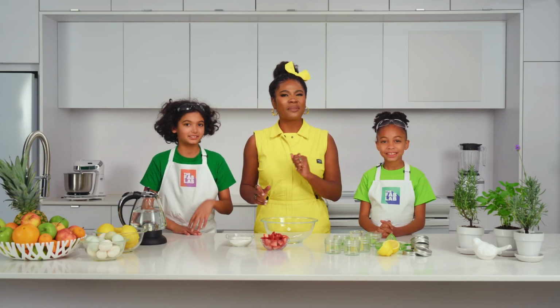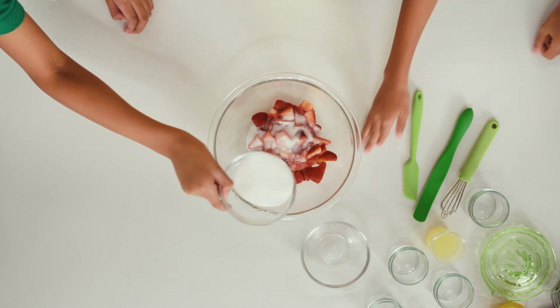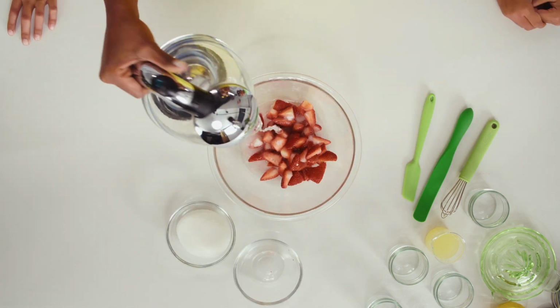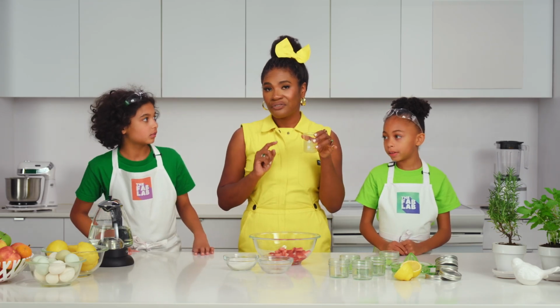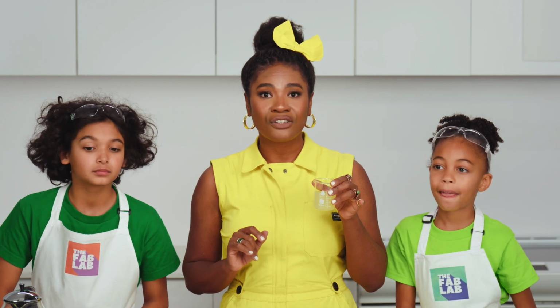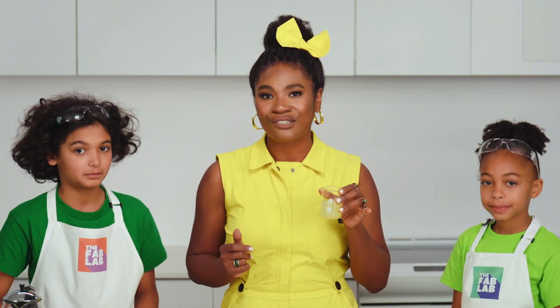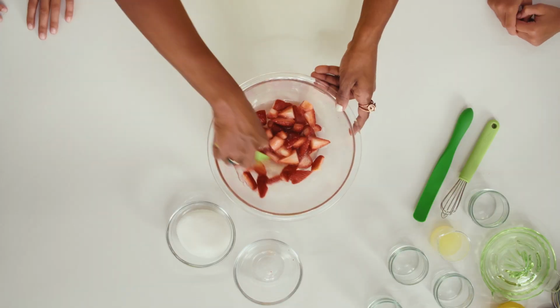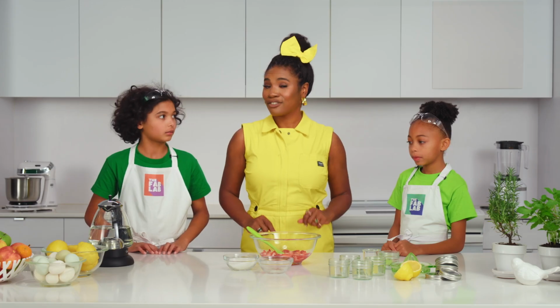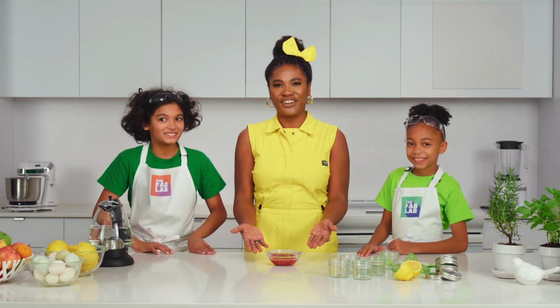Now it's time to make Fab Lab strawberry preserve. Nice, half the sugar in, nice. Pour your water on top. You're going to add your preservative. Lemon has citric acid. It's what gives lemon its sour taste, but it's also a natural preservative that's been used for thousands of years. Have an adult cook this on a stovetop for about 30 minutes. And then because this is YouTube magic, we have our strawberry preserve.